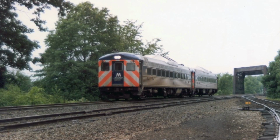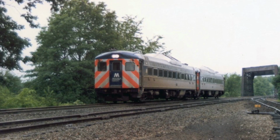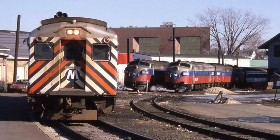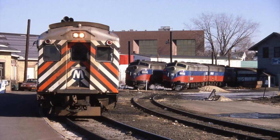With the RDCs having reached their 40th birthday, Metro-North was running out of uses for them, with the Harlem line having electrification extended from North White Plains to just north of Brewster in Southeast in 1984. The RDCs became of no use on this section of track. Metro-North did not have a use for many of the RDCs they rostered.